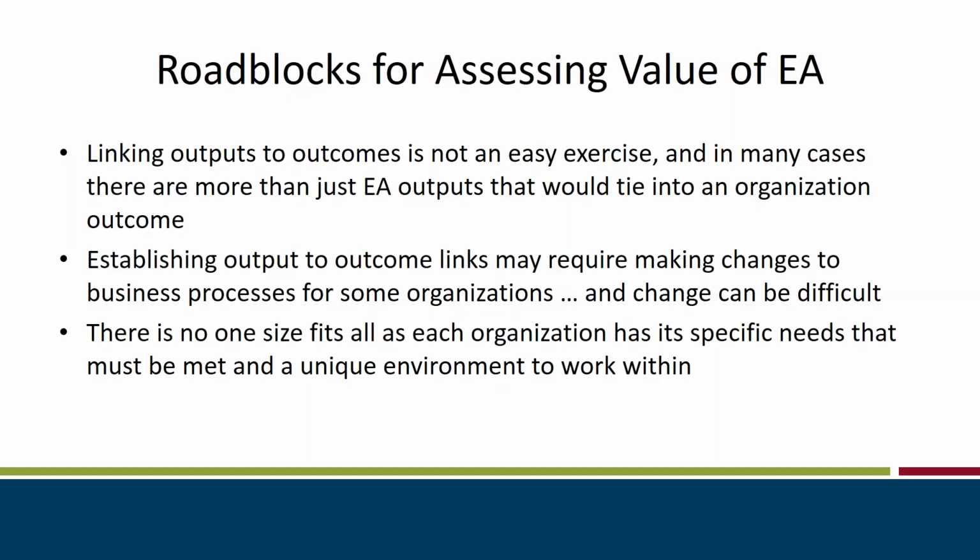And then the last thing that I would say here is that there is no one-size-fits-all when it comes to enterprise architecture value, because different organizations have different drivers that are most important to them. And so it's important to make sure that when you're having this discussion around EA value, that you're linking it back to the most important corporate objectives, or else it's not going to resonate with your organization.